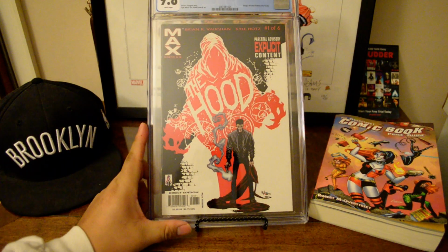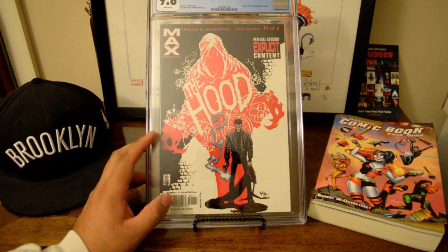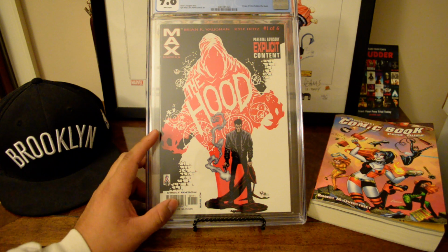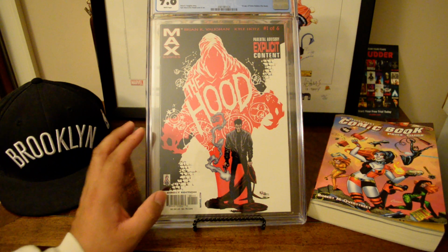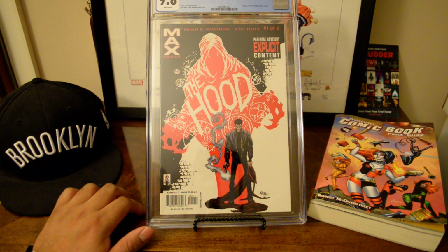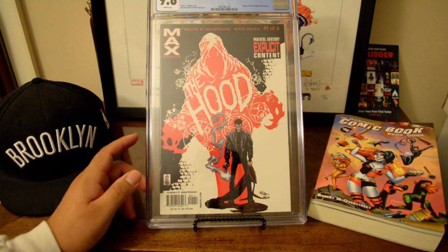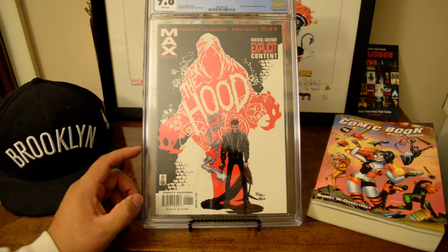Finally, this Hood #1. I just never see this book online. I've looked and saved it and looked. I might have seen one and just kind of lost track of it and it sold. But this is a very hard to find key. 9.8, first appearance of Parker Robbins, the Hood, and it looks like there's only like 97 9.8s, but there's over 500 graded. So you do the math. A very rare, maybe $200-300 slab right here, just to let you know.